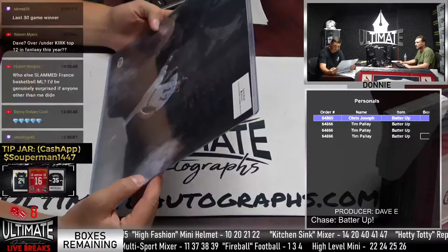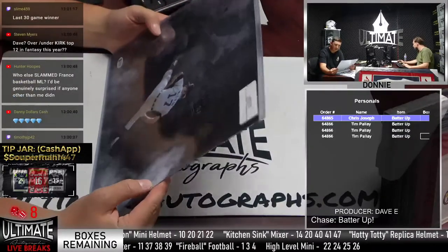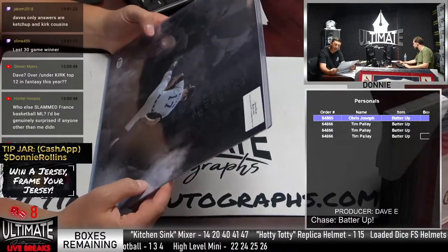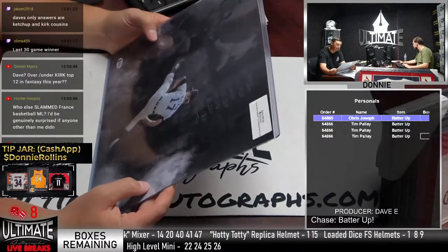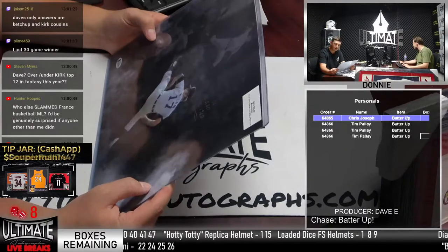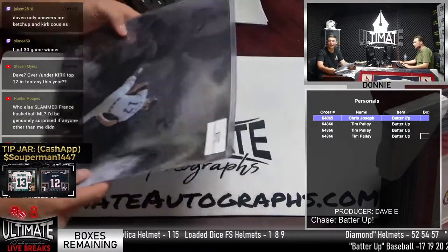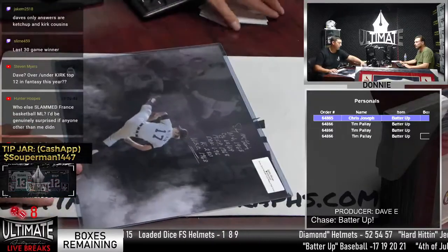What a cool picture. 31-6 in 1968. Cy Young Award winner 68-69. MVP 1968. ERA of 1.96. He struck out 280 guys. World Series champion 1968. That's pretty cool. That goes to Tim Pellet.